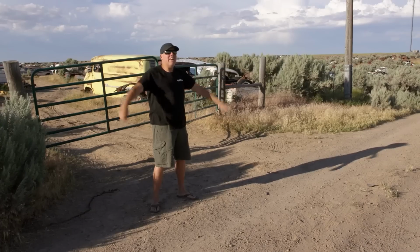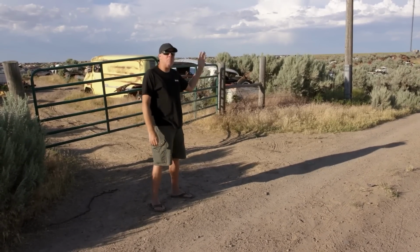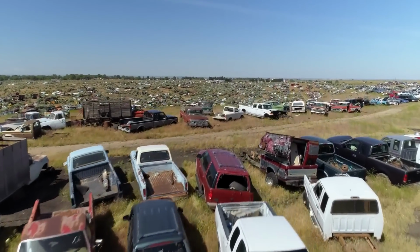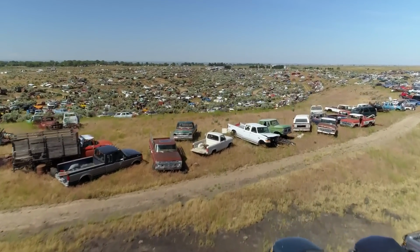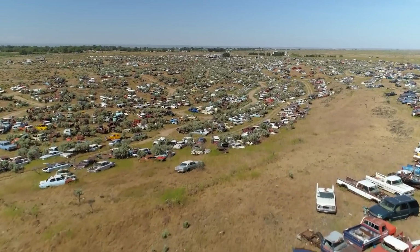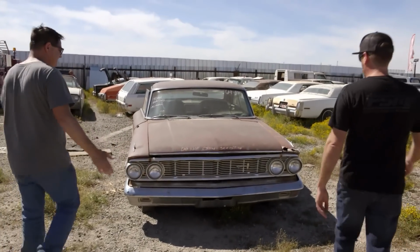Idaho, baby. We're here at L&L Classic Auto, and from what I've seen, which isn't much, I can already tell you this is one of the most amazing yards in the history of junk, which is perfect because we're here for another crossover between Roadkill's Junkyard Gold and Roadkill. The deal is Steve Magnante finds the car, Finnegan and I rescue it.